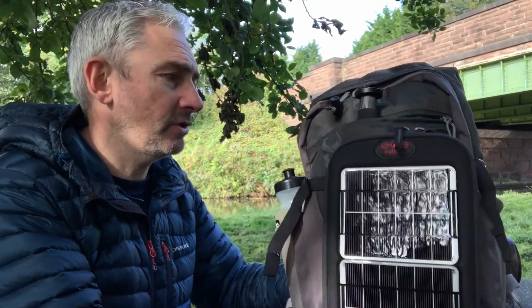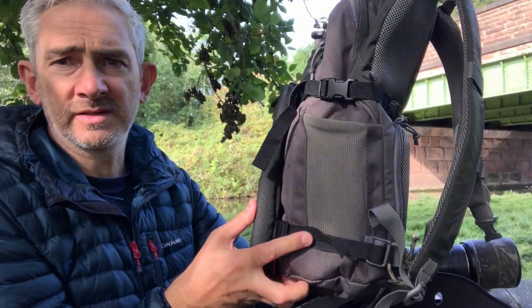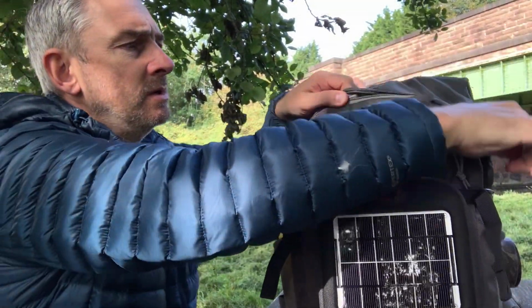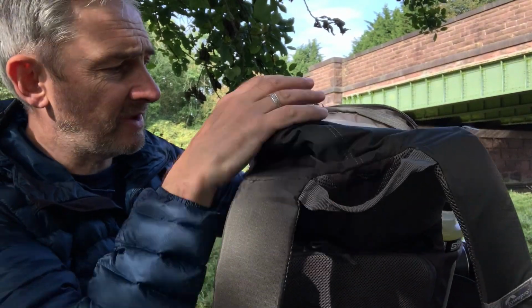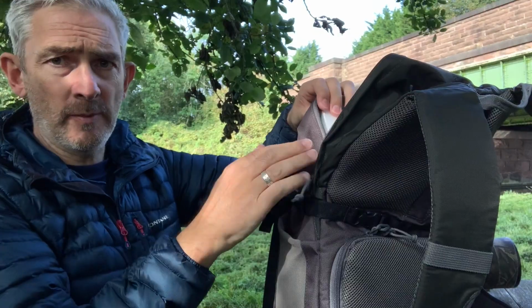So that just goes in there. On the front here, or on the back, whichever way you want to look at it, I've got a solar panel, which I will come back to. Got my drink just in the side there. It's got a sort of mesh pocket on that side, and same on that side. And I'm only out for a few hours, so I don't need much. Got another section on the top where I've just got a bit of food and a foam mat if you ever needed to sit on the grass. And that is sort of half of the bag, that section.